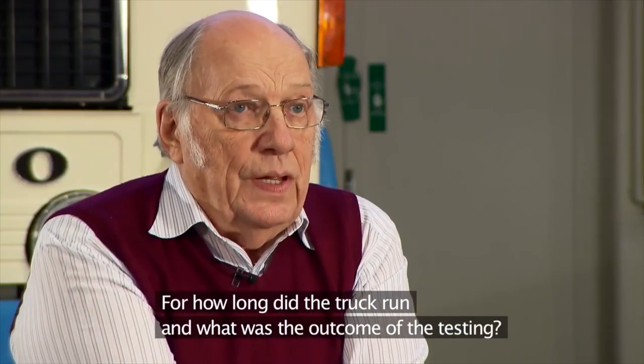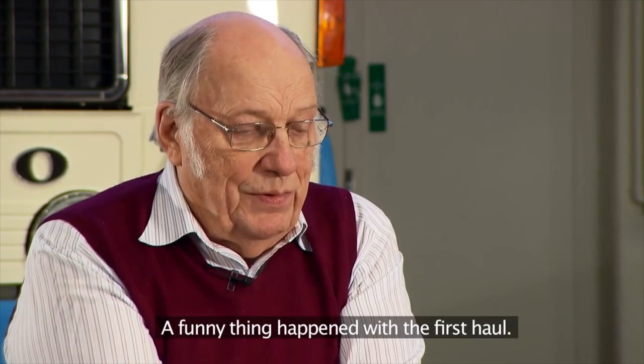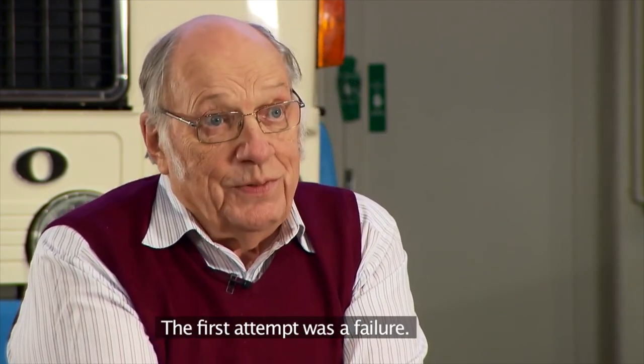Hur länge gick den bilen och vad blev resultatet av det med utprovningen? Det var ju en lustig grej när de lastade första gången. Första lasset och skulle iväg så gick det ju inte.